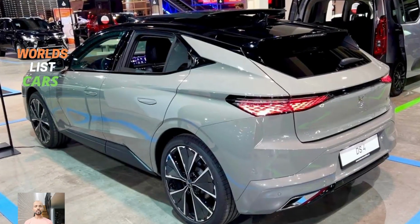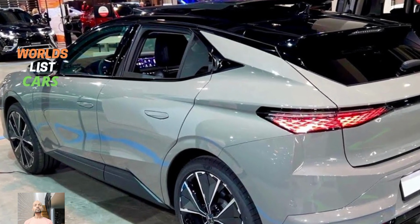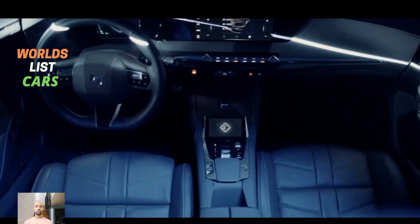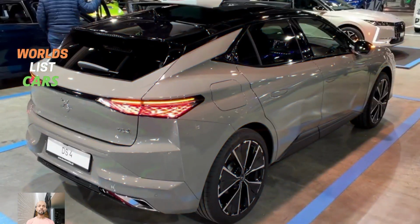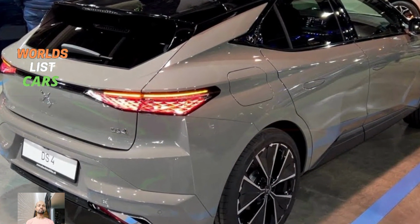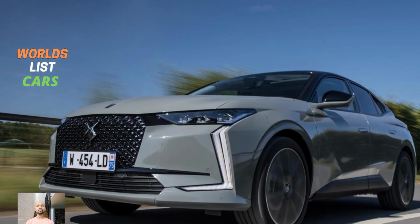Under the hood, you can choose between the PureTech 225 petrol engine and the E-Tense 225 plug-in hybrid, and both have 222 horsepower from the 1.6 liter petrol engine, but the hybrid adds an electric motor and a battery that gives around 30 miles of electric range.